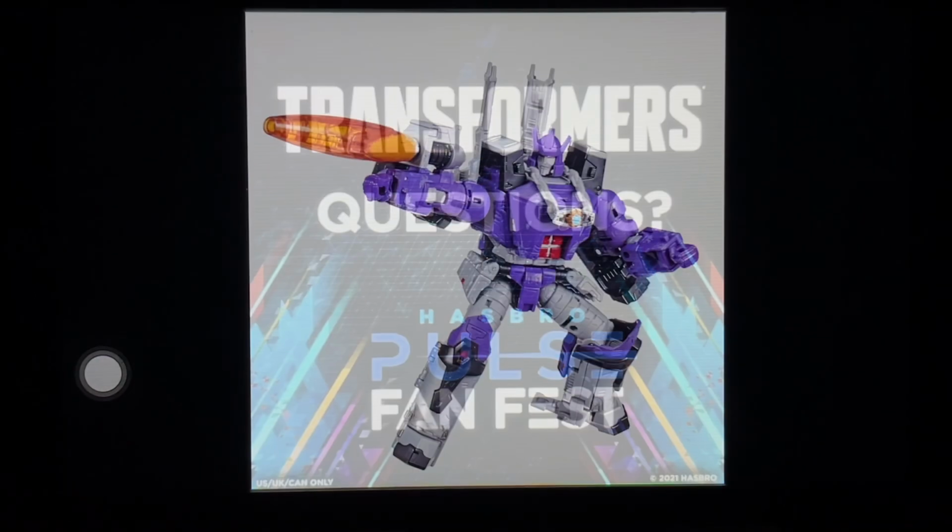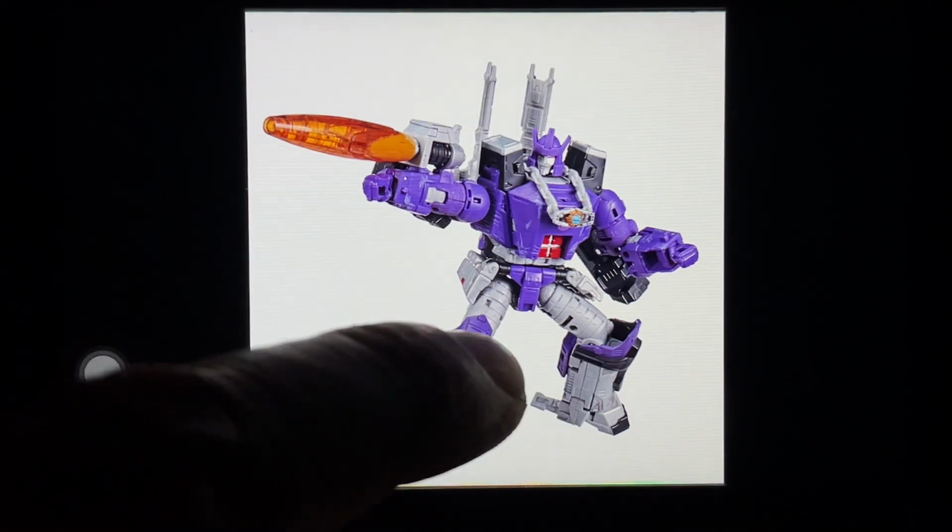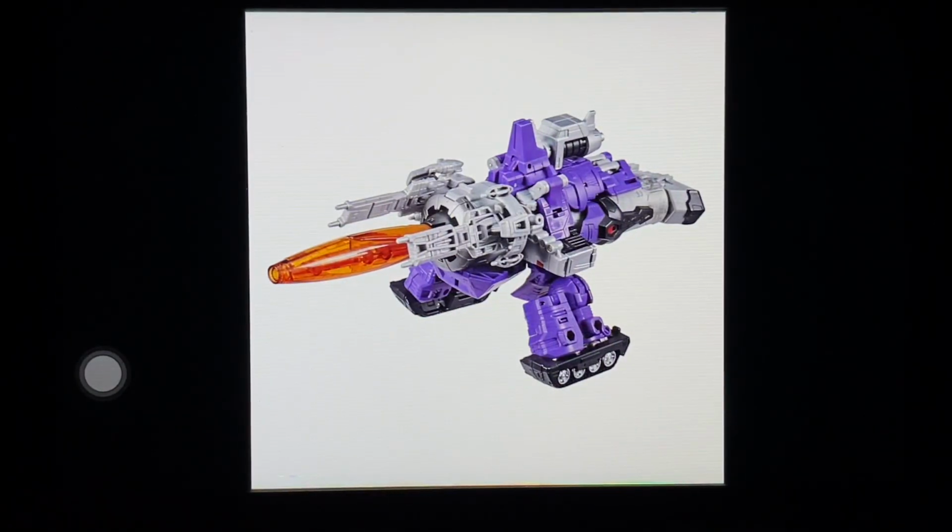Let's get it on. First up, we have promo images of the Leader Class Kingdom Galvatron looking absolutely fantastic. If you saw my previous video, I was totally impressed with the way this figure looks. Cannot wait. So excited to have this figure. I have some issues with it, but staying optimistic, I think it's going to be a great figure.